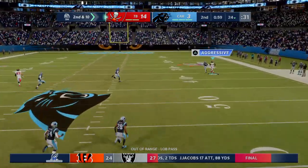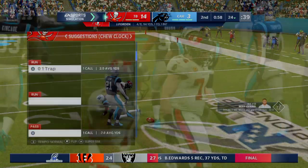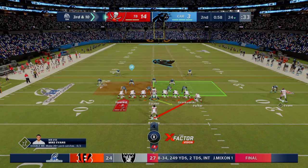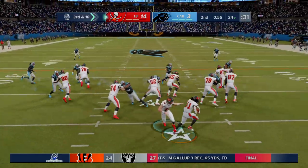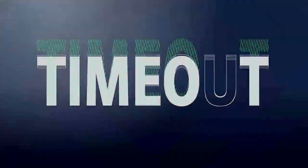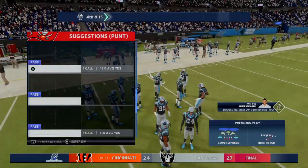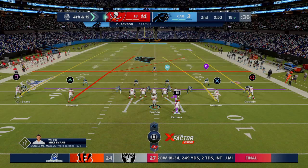Looking downfield for Godwin. And that's going to be incomplete. Good effort there trying to take a shot, but it's 3rd down. Now they face a 3rd and 10 after back-to-back incompletions. They'll run. This is Kamara. And he's going to lose yardage here. Back to his own 18. Now the Panthers going to use the first of their timeouts as they get the stoppage with a little over 50 seconds to go in the first half.